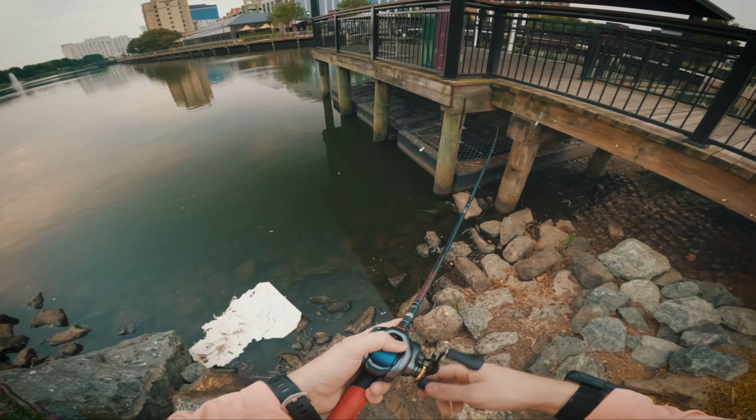And this is the same one I was using in that canal video in Frederick, Maryland. So my tactic is to continue working this along the bank, and then with each cast, potentially just casting a little bit further out into the deeper.